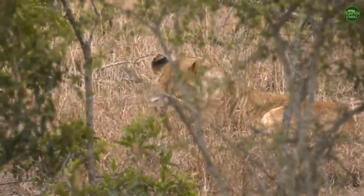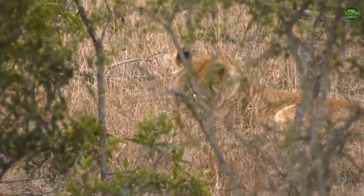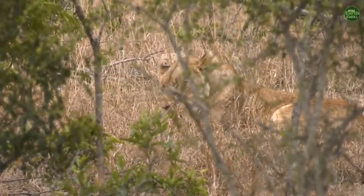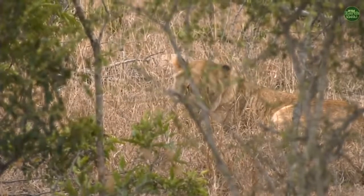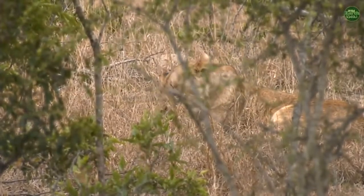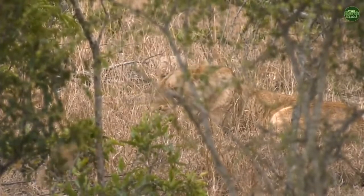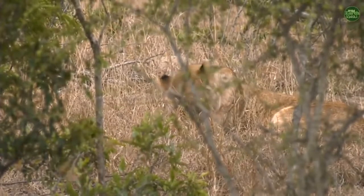So you can see the tip of the ears are black there. Those black tips help when they are walking around with their babies. That is when they use the tips of the ears as a follow-me sign in order to show their little ones we are going in this direction. So they call their little ones, and the little ones follow the tip of their ears.